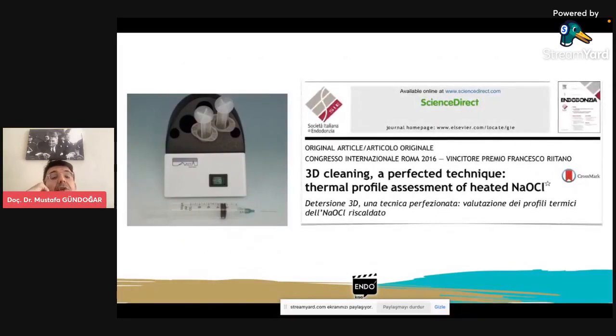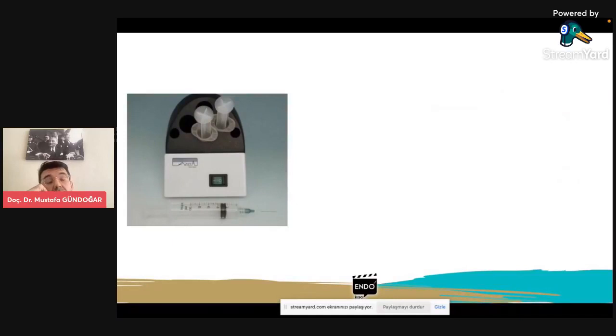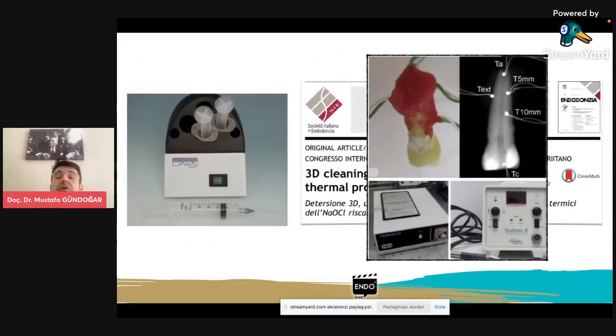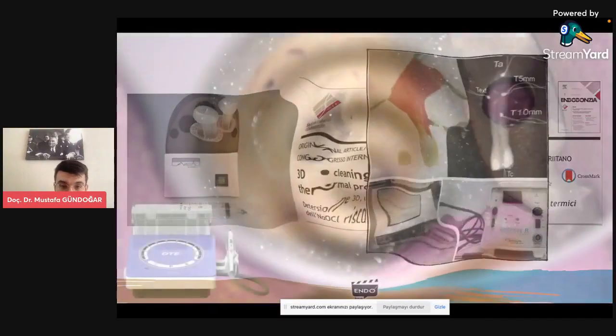There are two ways for you to increase the temperature of sodium hypochlorite. Before the research, we were using some special tanks for increasing the temperature of sodium hypochlorite, and we named this outside heating. But as you know, the temperature inside the root canal is close to the body temperature. So that's why you have to increase the heat of your sodium hypochlorite inside the root canal by using two methods. You can use your warm obturation techniques, pluggers, or by using ultrasonic activation technique.